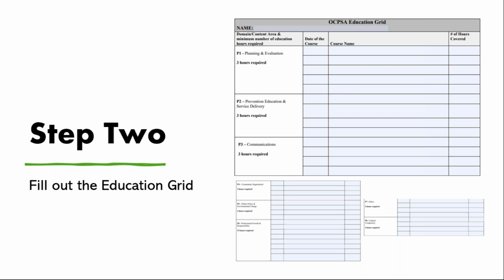So here's step 2. And if you've been around for a while, you'll see that this is a new grid. This grid is a little bit different because it is split out by content area instead of putting all the courses on it and then figuring out which content area later. But these content areas should look similar to the prevention professional development grid because they are the same. So on that professional development planning grid, you can say, well, you know what, I said I was going to go to a CADCA training for planning and evaluation, and I did, so there we go. I'm going to put it right there on that list. Date of the course, name, and the number of hours covered.